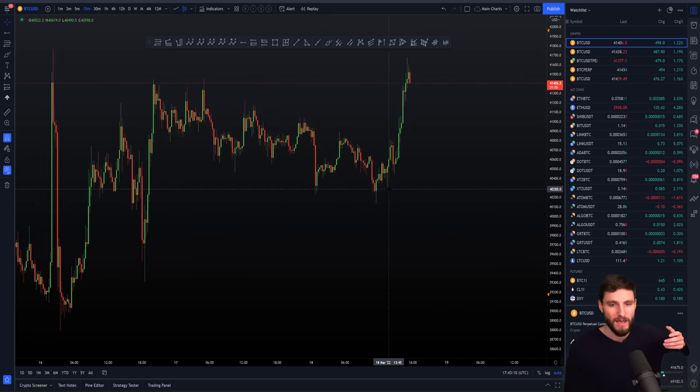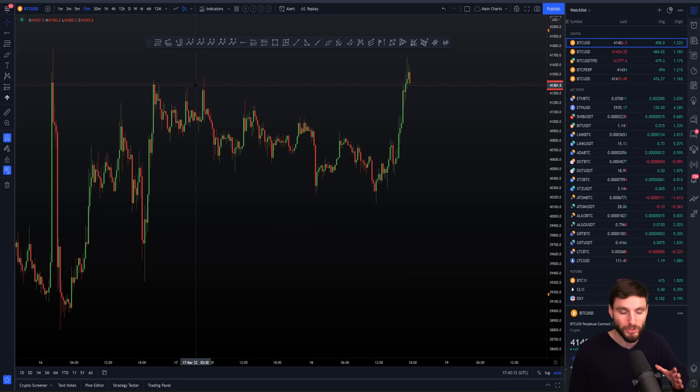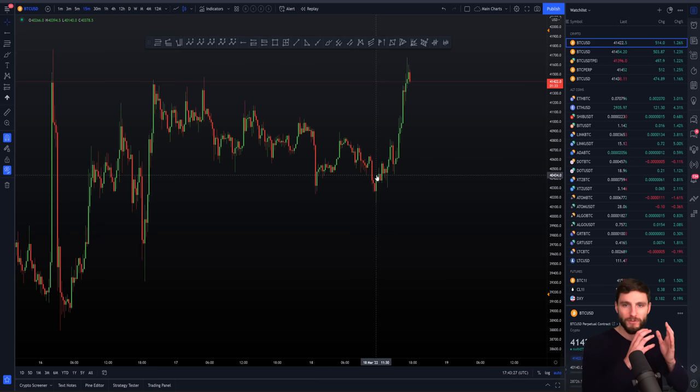Okay, so really simply, I want to try and keep this one under 10 minutes. We had been going down over the past few days in a parallel channel. We had been slowly working our way downwards inside of this parallel channel. You could also class it as a falling wedge type parallel channel move. Okay, we had obviously been trading down within that channel.